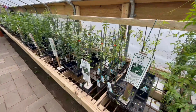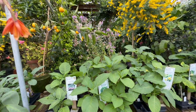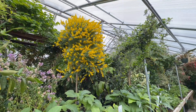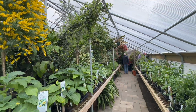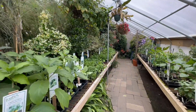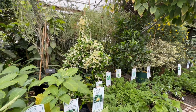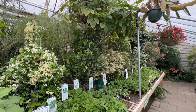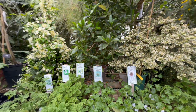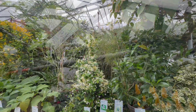Here's some jasmine, hardy jasmine. And look at these. Oh my gosh. They have a really great website, so if you want to purchase from Logee's, check them out online or come visit their store in Connecticut. Not too far from Rhode Island, about an hour and a half from Massachusetts, at least in Western Massachusetts where I'm based. Amazing.